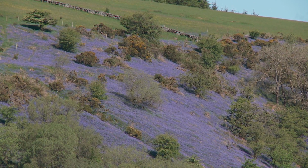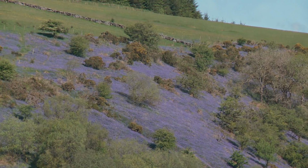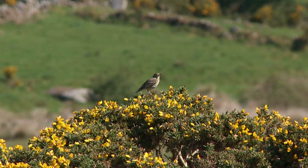I came back to this area. The bluebells have now come with a vengeance. Skylarks are now in abundance and in the middle of their breeding season.